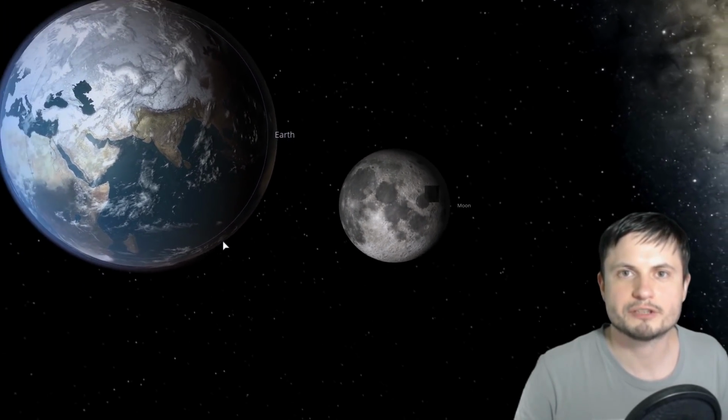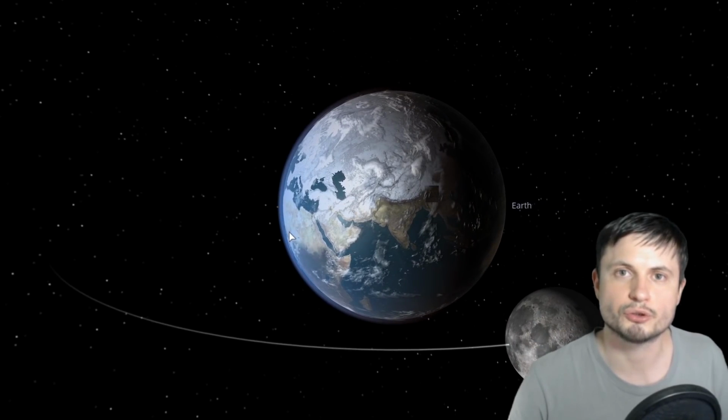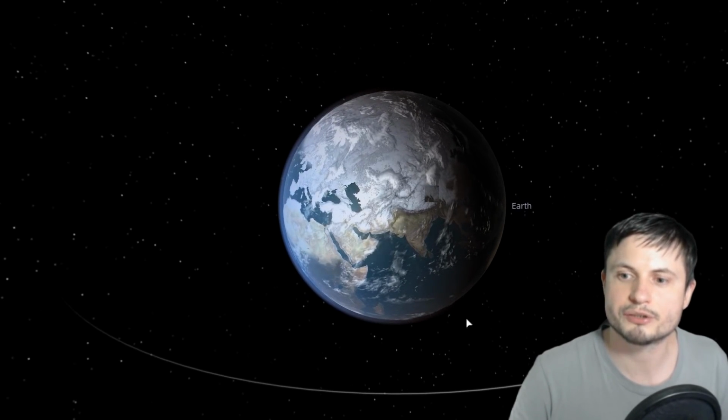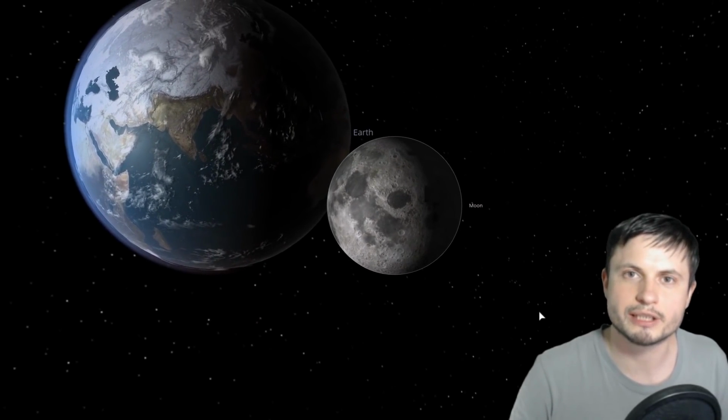Our planet, however, is not tidally locked, because it's more massive, approximately 81.3 times more massive. And because of this mass difference, it will take Earth a lot longer to reach the so-called tidal lock. We believe that it might never even happen because the Moon is slowly moving away from our planet. And all of this is connected.